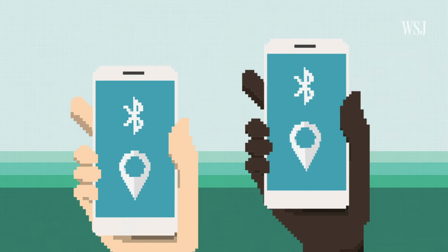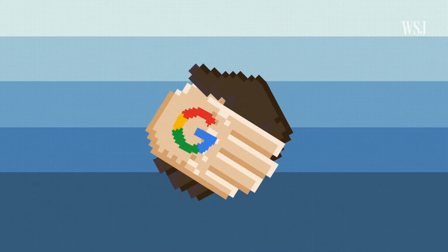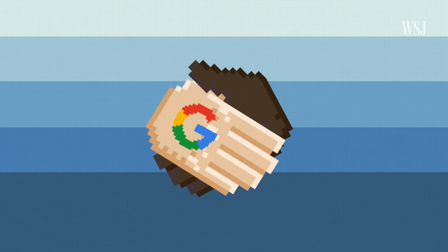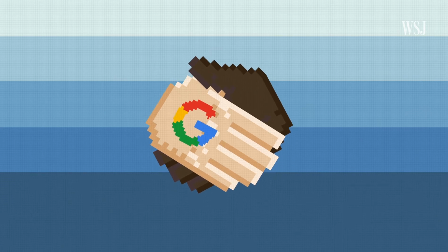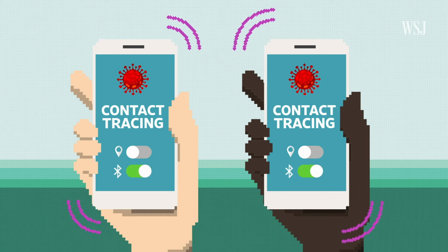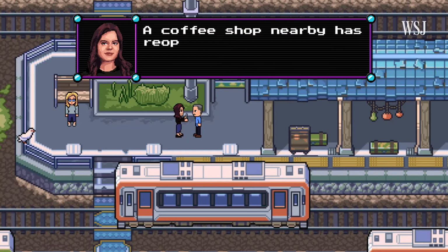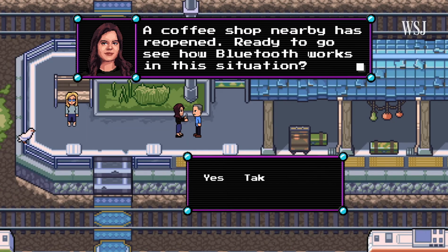Bluetooth has been getting the most attention since Google and Apple have put their support behind it, teaming up to make a privacy-focused solution that works between iPhones and Android phones. Eventually, iOS and Android will be able to provide Bluetooth exposure notifications without you needing to download an app. A coffee shop nearby has reopened. Ready to see how Bluetooth works in this situation?